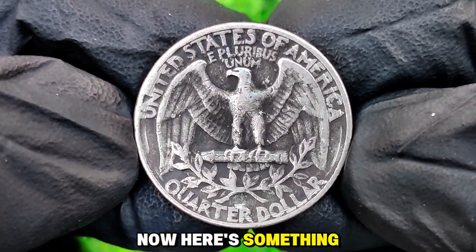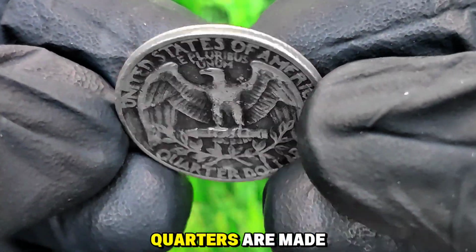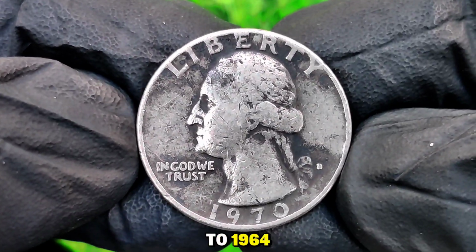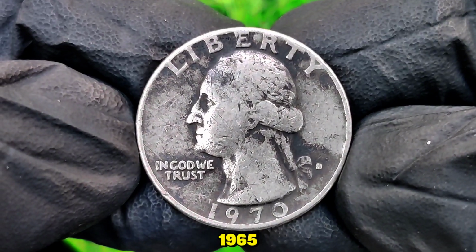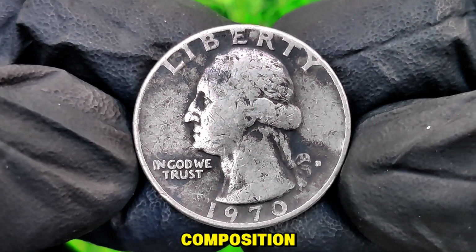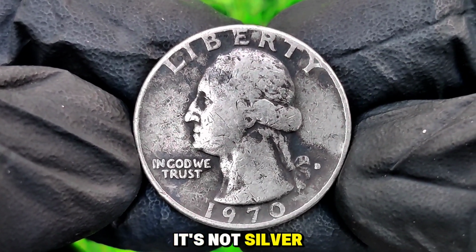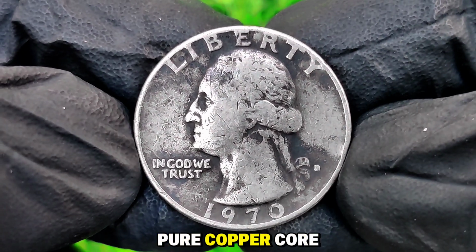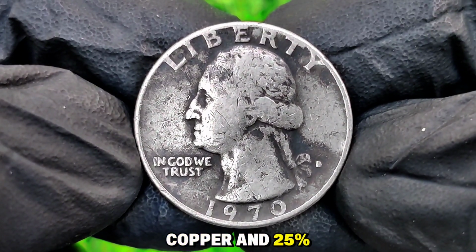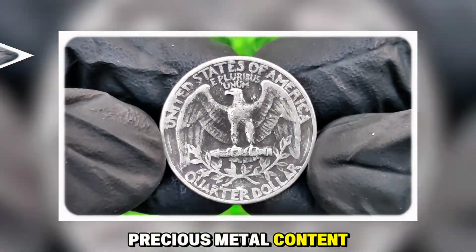Now, here's something important: the composition. People often assume old quarters are made of silver. That's true for quarters minted up to 1964. But starting in 1965, the U.S. Mint switched to a copper-nickel-clad composition. So, if you're holding a 1970 quarter, it's not silver. Instead, it has a pure copper core, with outer layers made of 75% copper and 25% nickel. This gives it a silvery look but without the precious metal content.